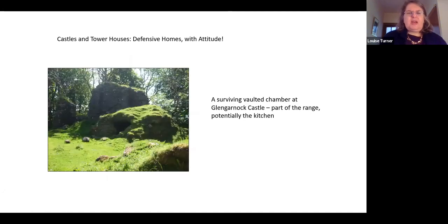Now, if you move on from that with Garnock, again, this is quite a difficult photo to show, but you can see the grass covered entrance is again another vaulted chamber, similar to what we've seen the remains of in the Tower House. And that has been interpreted as a kitchen because it's got a large fireplace in it.